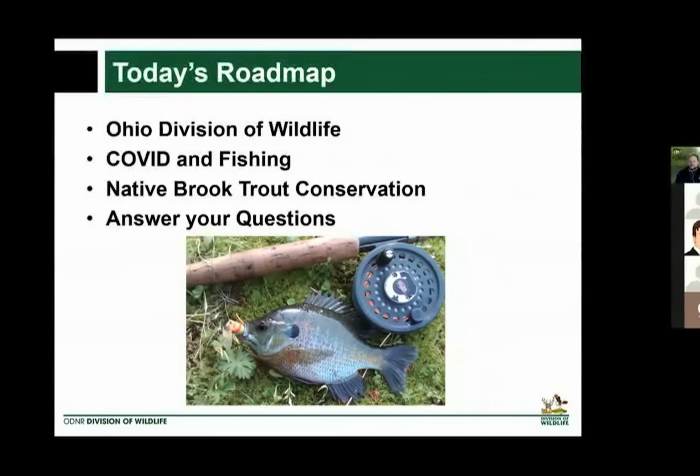Yeah, would there not be a reason to take a few of these brook trout and put them into some type of hatchery and hold them there until we don't wake up someday and find out that all the streams have been wiped out?